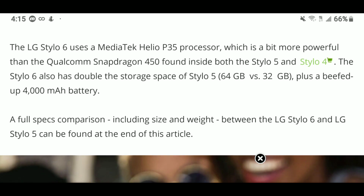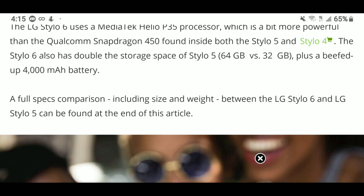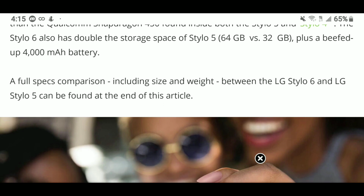Now, the Stylo 6 uses a MediaTek P35 processor, which is a bit more powerful than the Qualcomm Snapdragon 450 found inside both the Stylo 5 and the 4. Now, the Stylo 6 has double the storage space of the Stylo 5 with 64 gigabytes compared to 32, plus the beefed up 4000 milliamp battery.